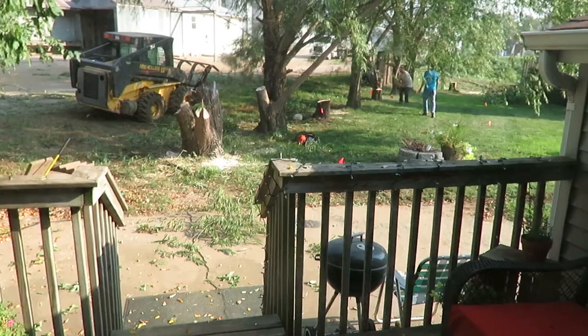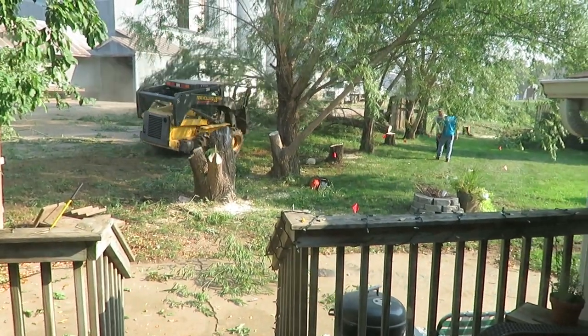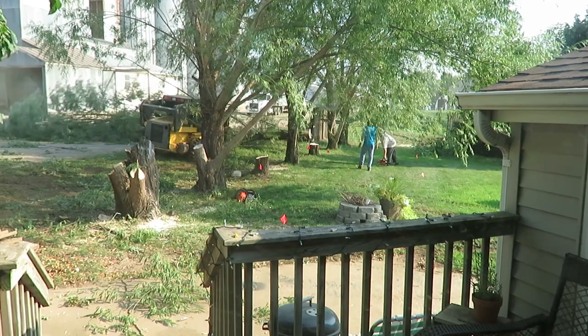So I think 7 total. We have 13 trees in our backyard, a ton of trees. These guys are cruising. They are cutting them down so quick.